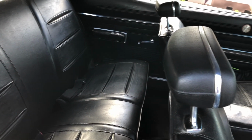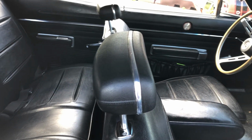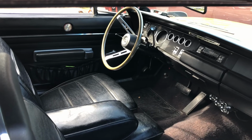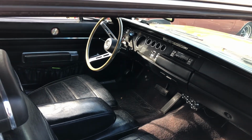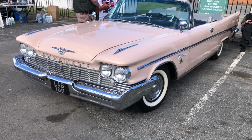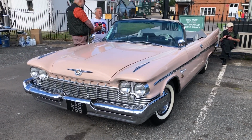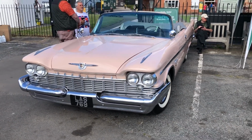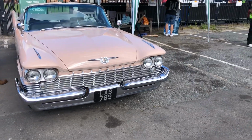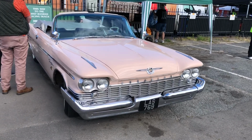And looks pretty special inside too, doesn't it? Column shift, plenty of room to stretch out and relax. Here's a fantastic Chrysler New Yorker, pink and proud, isn't it? That takes some parking, as indeed will many of them.